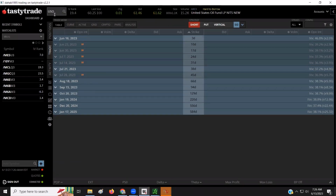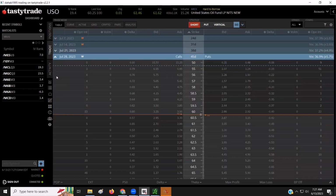Using the stock ETF USO, closed at $60.25. Looking at current contract, nearest 45 days. Right there, we actually have one that's 45 days. That's a contract for July 28th. Let's open it up. Look at the strikes.